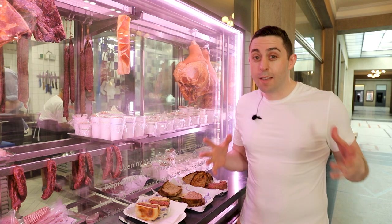When you see meat hanging in a window, you must stop.